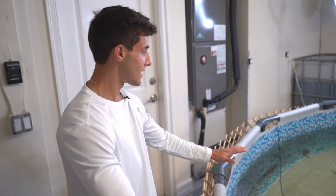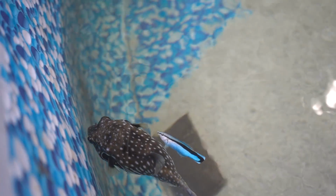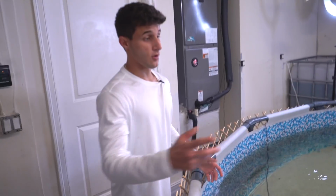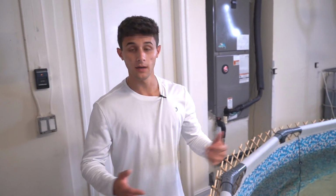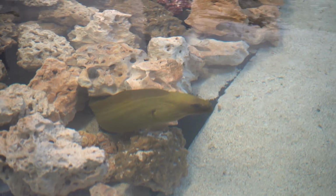He's vibing. He used to hide like the first couple of days, but I mean, look at him. He's got a cleaner wrasse on his back. What's going on? He's gained a little confidence overnight. But I was also gonna say, now that we have the tessellata, he's gonna be our second biggest eel, along with Hulk, who's actually right there sticking his big old head out.